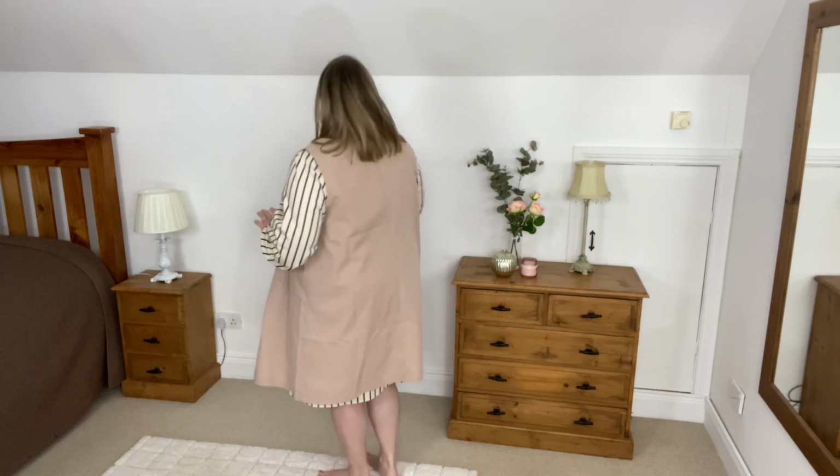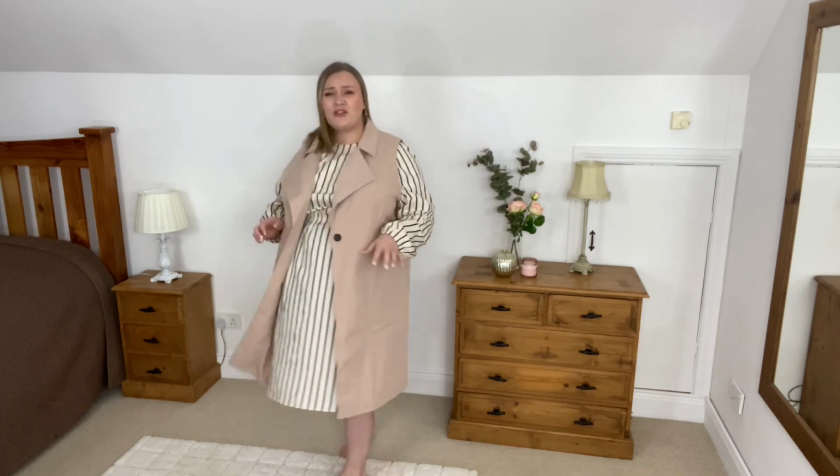Okay, I don't actually like this. Now, the gilet itself is not lined, so for that reason, I'm not keeping it in my wardrobe. I do love a good gilet, though. It can look fab over dresses. It can look fab over skirts and shirts and even just over a pair of jeans with a jumper or something like that. But this one, no. It's too unstructured for me.